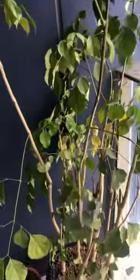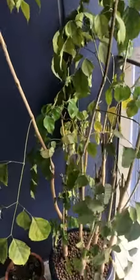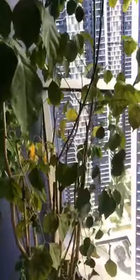First of all, this plant is just not looking happy at all. I really don't know what the problem is. I think maybe too high up, maybe a bit wind damaged as well, but really not happy, and I can never remember its name either. So there you go. Not much love from me for that one.